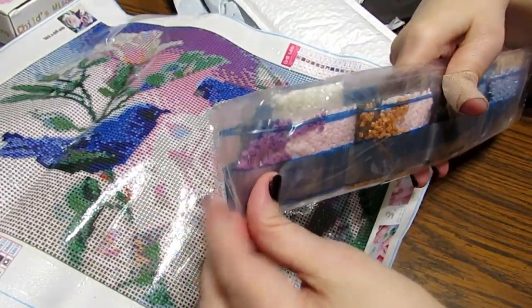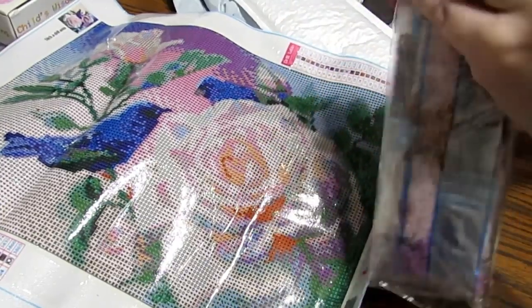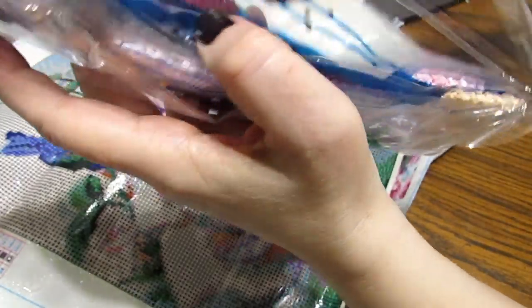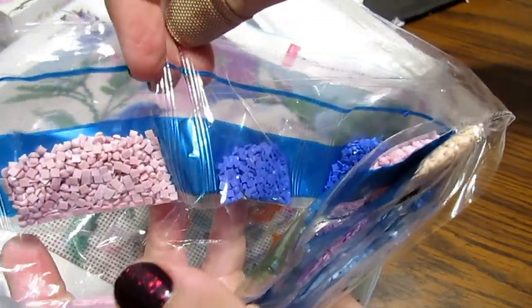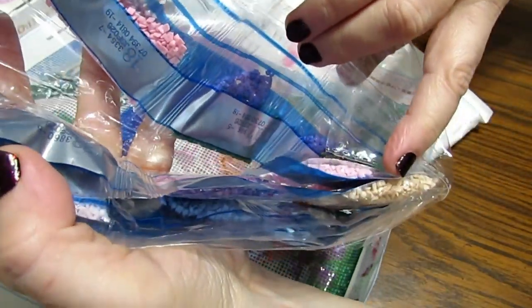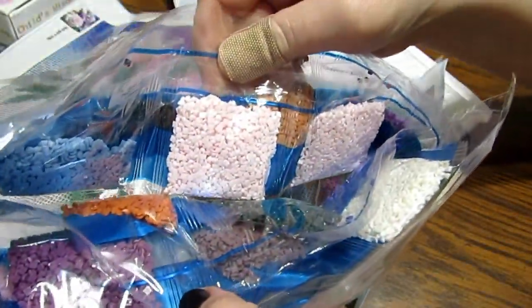And the colors, I'm not going to open this all the way up. Just kind of let you glance inside. Just so you can see the quality. As I have said before, I've done a lot of their kits. And I've always had plenty of drills, and they've always been good. And yes, I have done a square one, and it came out perfectly. Ooh, these colors are amazing. Yes, they are. Very, very nice. The colors look very nice. Oh, that's a beautiful pink.